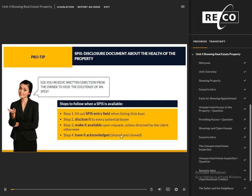An SPIS, when properly used, can provide useful additional information about the listed property, which typically is not included in a seller representation or listing agreement. Here are the steps to follow when a seller client has completed an SPIS. First, make sure to fill out the appropriate entry field on your local listing service. This is usually a check mark or a tick box.